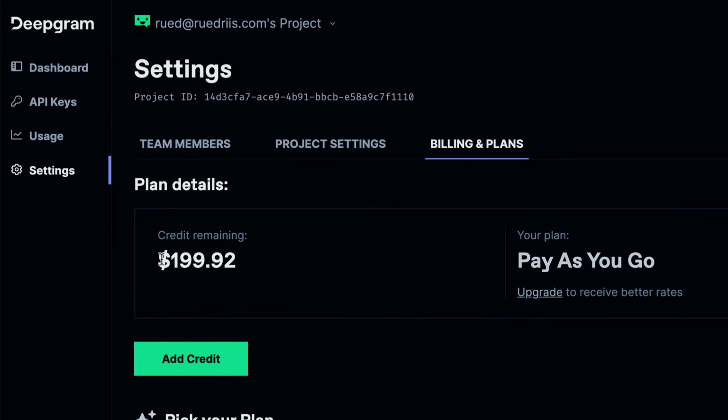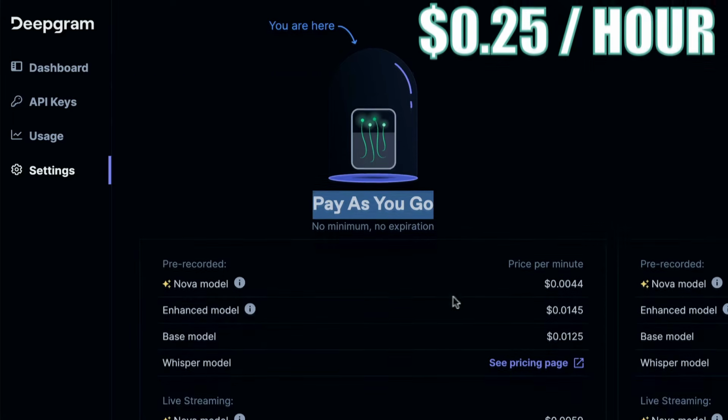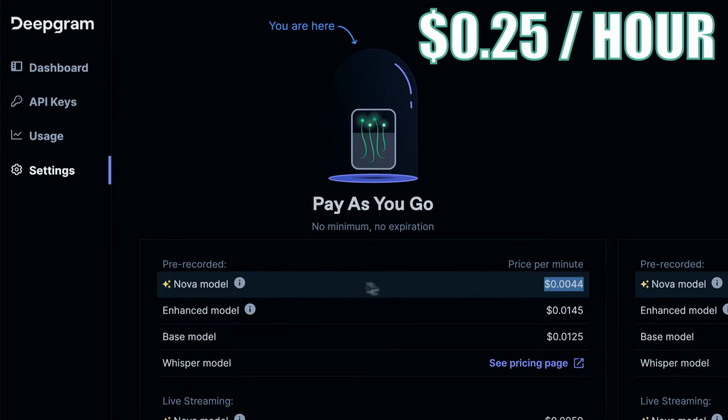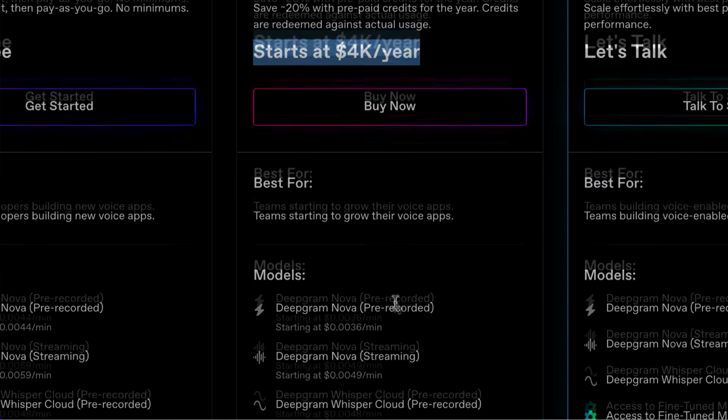They get you started with $200 of free credits and then pay as you go, which is extremely affordable, about 25 cents per hour of transcription with their Nova model. If you need more volume and more features, you can pay more per year and less per minute. For me, as a solo creator, I actually use something much simpler than Deepgram and something that costs a fraction of these heavy hitters.